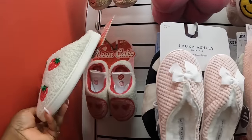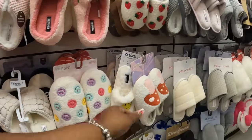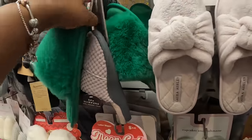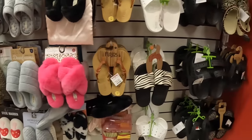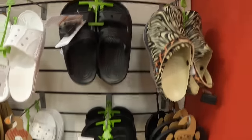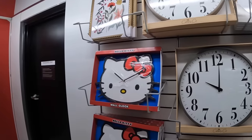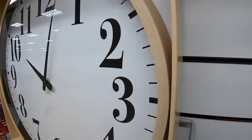And I still have these, the smiley faces. These are cute, little hearts. And the Jessica Simpson, the flat styles, these are $10. And I still have these in a bag and a cross one, it's right there. It's a cute picture. $25. Still have a bunch of the Hello Kitty clocks. I don't see the price of this giant clock. Let's see, is it back here? They have a lighter tone one too.